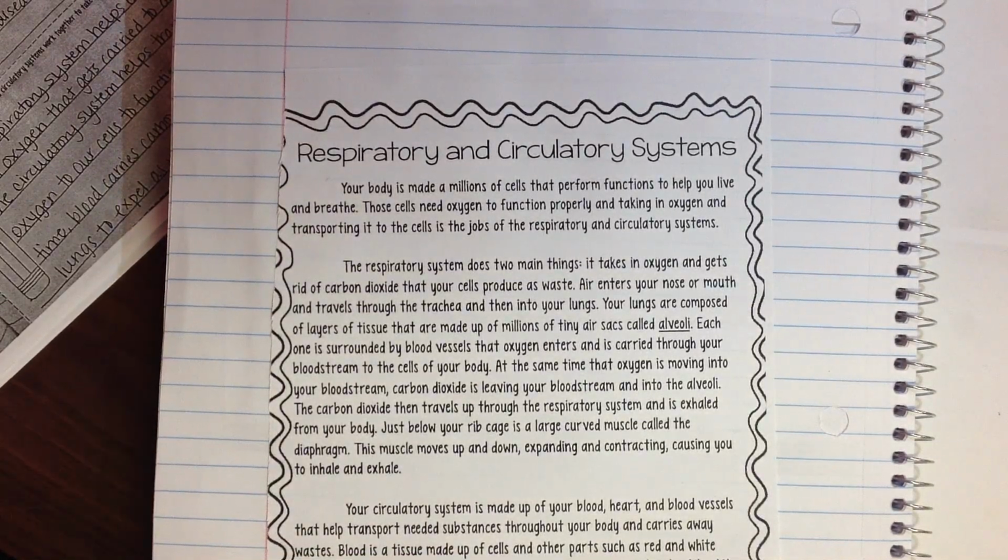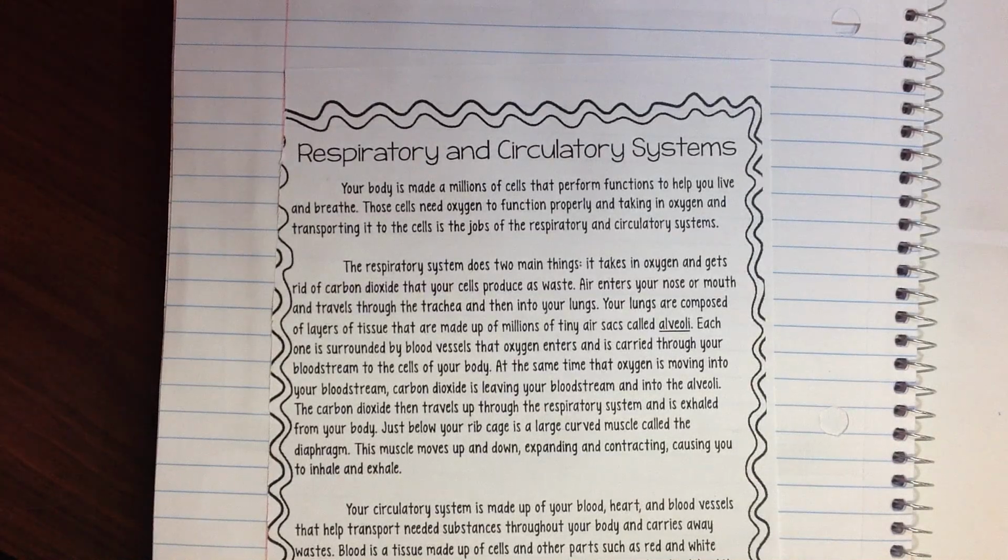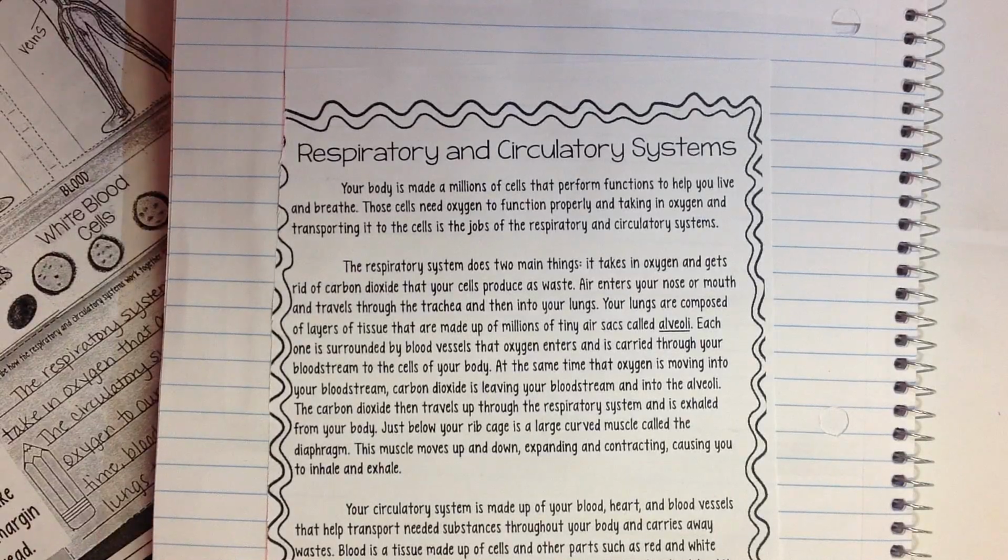I will be highlighting some words as we go through that will be used later on. So if you want to highlight as I highlight, that's fine. So that's what we're going to do.